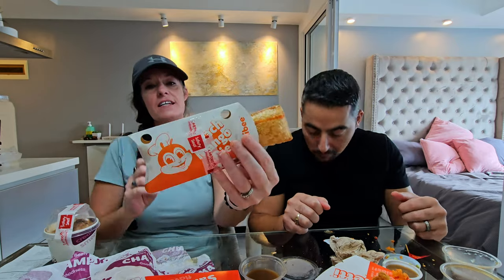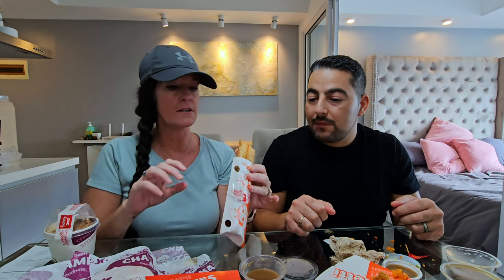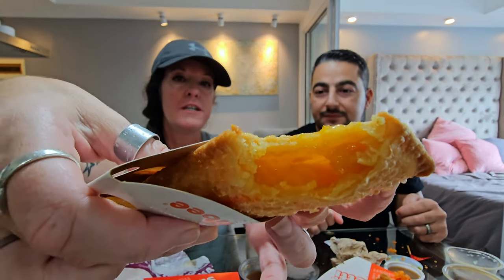All right, so this is the peach mango pie. I wanted to try the coconut one as well, but they were all sold out. Leon has a bit of a thing for that, so he can't try it. Now, it's not as hot as it could be, so I think the filling would have been runnier if it was hot, but now it's not as hot.